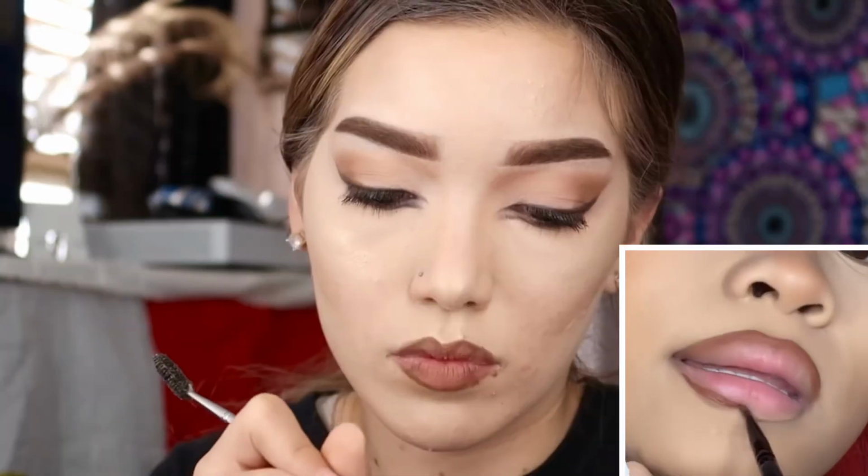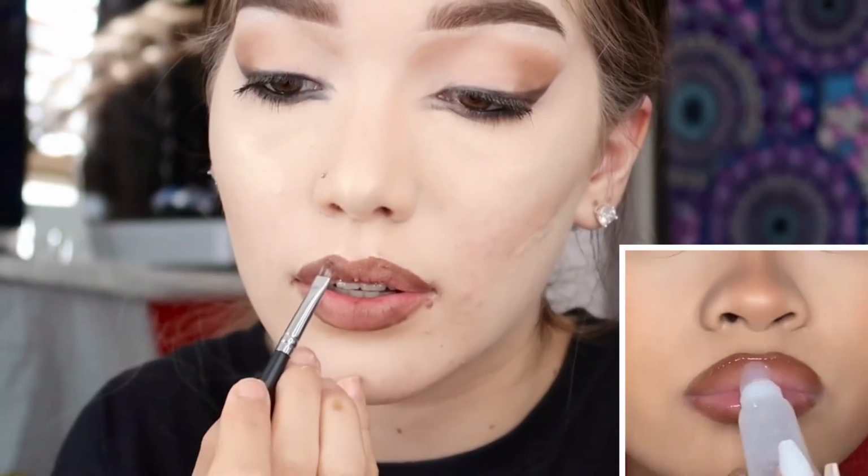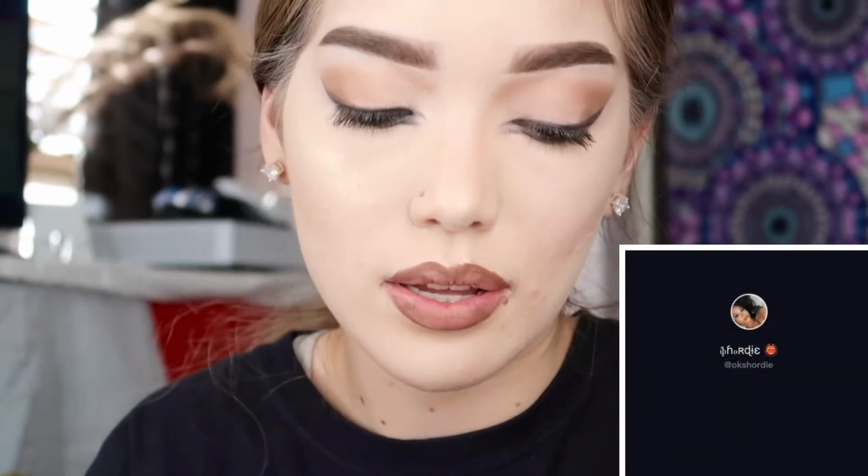So I'm gonna be taking the Ofra. You can't even see my lip. And then she blends it out. My lips look like caca color. It's so dark. And then she takes a clear gloss and puts it right on top. What? Hers is some more pink in the middle.